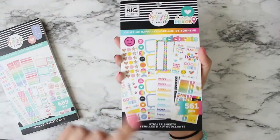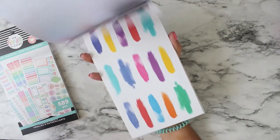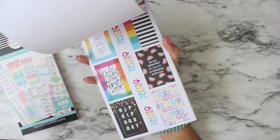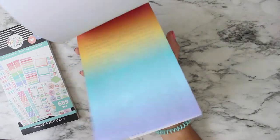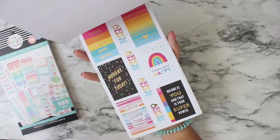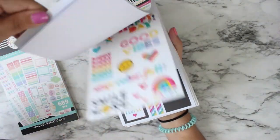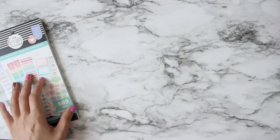Thought it was. Color Me Happy is, again, that color scheme that I love so much. I love these stickers. These are so nice to emphasize something. And again, just really high vibe, super colorful, and another easy book to find your next layout in because everything is so perfectly coordinated.